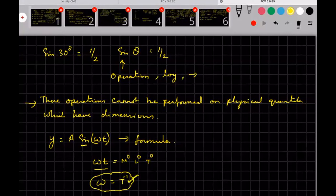Then what is sine omega t? It's a number. So what is the dimension of A? Same as the dimension of y. y is the displacement, so A should also be displacement. So dimension of A is equal to L. Dimension of omega is T power minus 1. And these are constants. So this is the first use of dimensions: a dimensional formula helps me understand the nature of constants in physics.